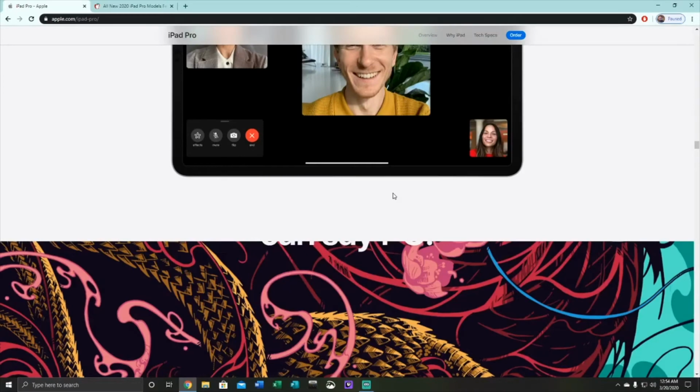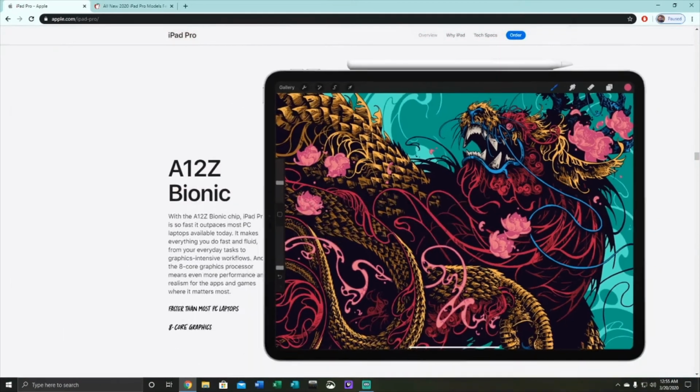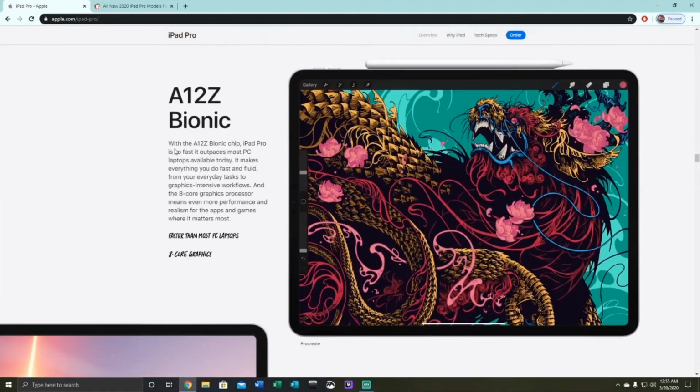But what's even cooler is the fact that we now have, in the A12Z Bionic chip, yes, as I said, 8-core graphics. So, I mean, this thing was already a beast. The 2018 iPad Pros were already a beast in terms of performance. And Apple just took it to another level, which is so cool. It's so great because developers will take advantage of this.